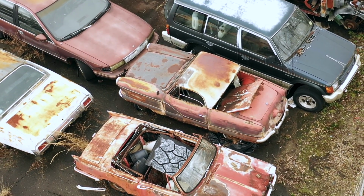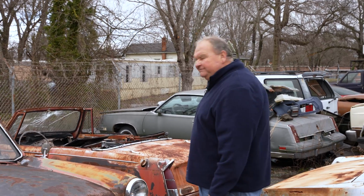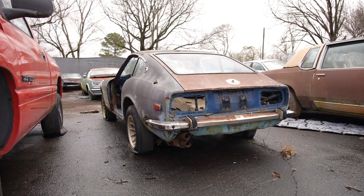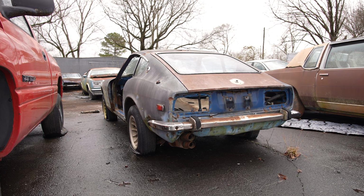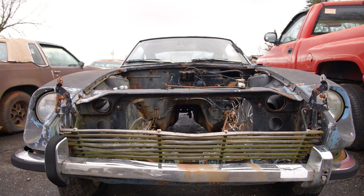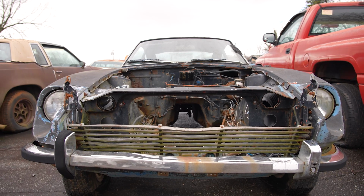Really crazy. But it's got MG running gears. Yep. Another early Z car, parts car, obviously. With the new enthusiasm for rebuilding them, these parts have become valuable as well. Yep. Look at this Riviera.